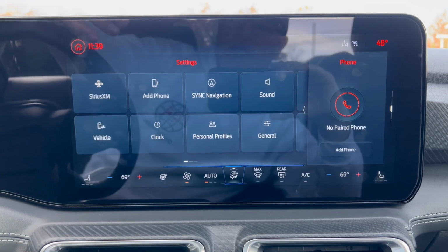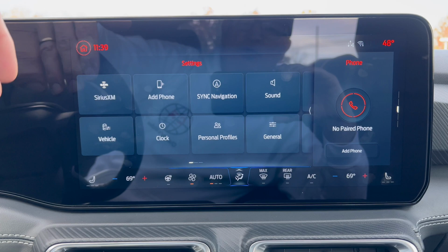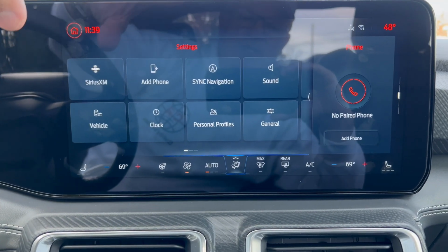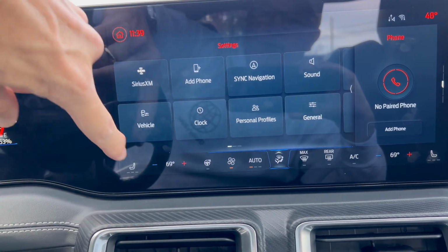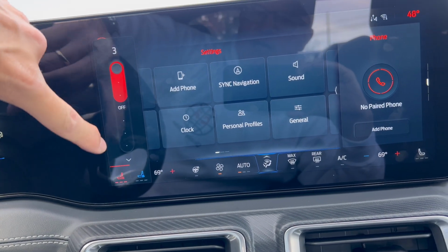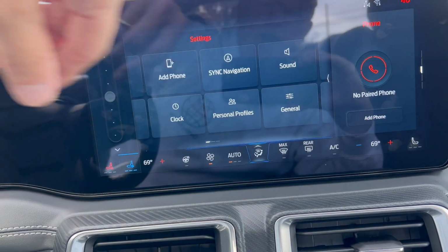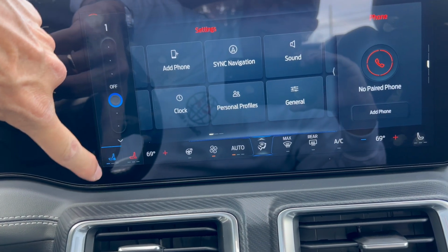Looking good. You got your Sirius XM. You got your Bluetooth, your phone. Now, this does not have built-in navigation. The navigation will come through your phone, but we got wireless CarPlay, Android Auto. We also have 3-stage heated seats, 3-stage ventilated seats for the driver and the front passenger with a heated steering wheel. So they got you all set there.